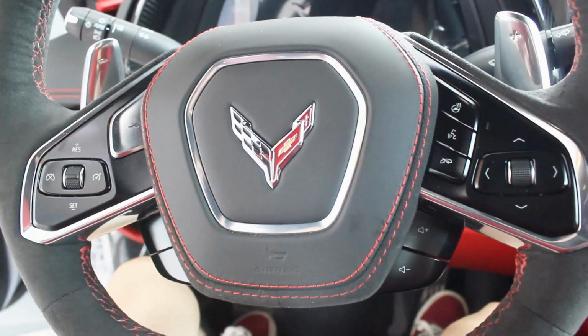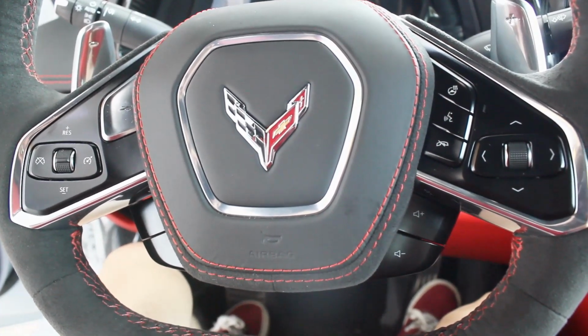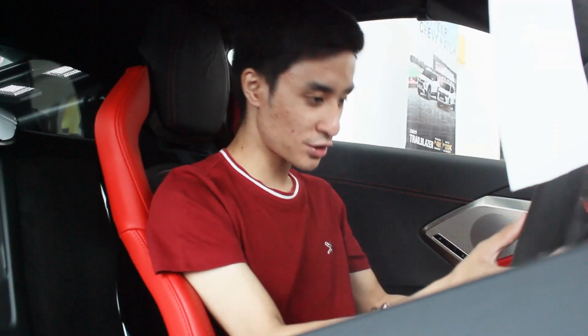So the buttons here, you have your cruise controls and your Z button here on the left side, and then here on the right you have volume and phone connectivity buttons along with your heated steering function, and two more buttons here further down for your favorites and volume adjustments yet again. So, correction, the one here on the right side actually controls your infotainment system.